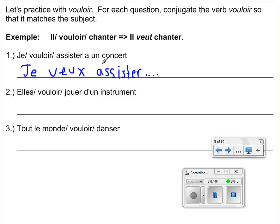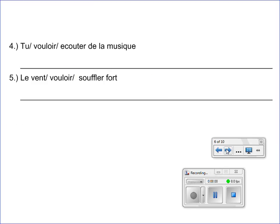Okay, so put the video on pause for a minute so that you can try out these two questions. All right, we'll take these ones up in tomorrow's class, but for now, let's move on to the next slide. Okay, you're going to do the same thing. You're going to conjugate vouloir for both of these sentences. So put the video on pause now.